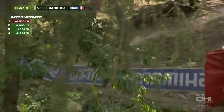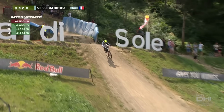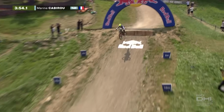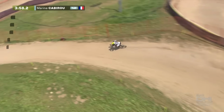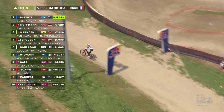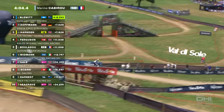A woman from Millau in France. She took a tight line there when she went around that rock. She hooked it right and gave her a straight exit out of the woods. Marine Cabarrou looking really, really good here in Val di Sole Trentino. Is she about to be the first woman to displace Jess Blewett from the hot seat here this afternoon?